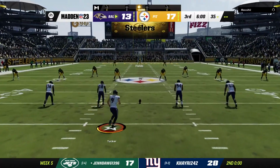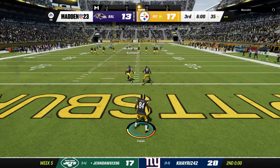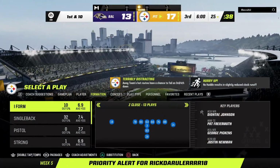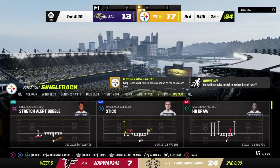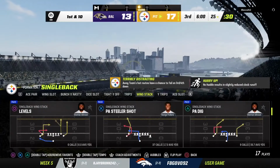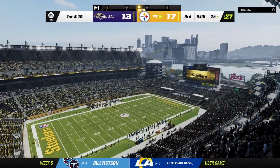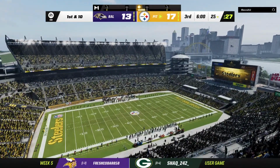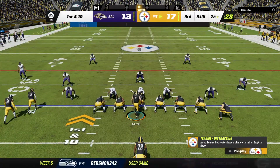So time for the second half as the Steelers have the lead, and they will also be receiving the football here to start the third quarter. And this will be a touchback as that sails over the end line. The Steeler offense here about ready for their next drive. And they've got the lead.